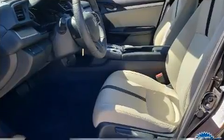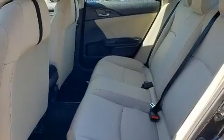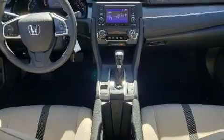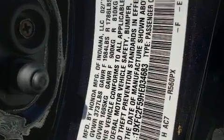Top features include power windows, one-touch window functionality, fully automatic headlights, remote keyless entry, and cruise control. Audio features include an AM/FM radio and four well-positioned speakers.